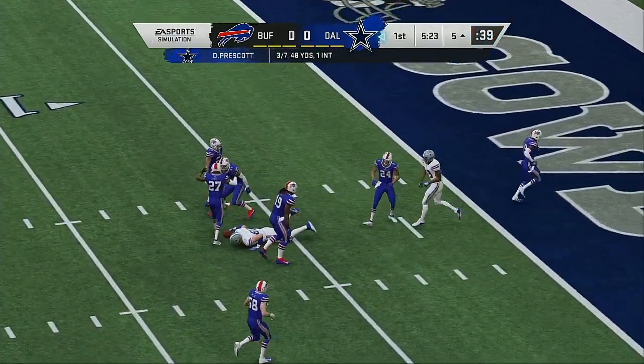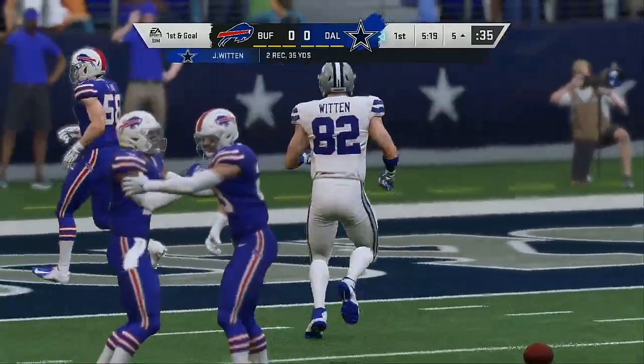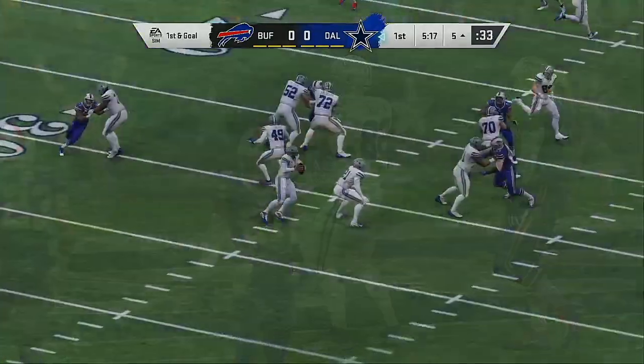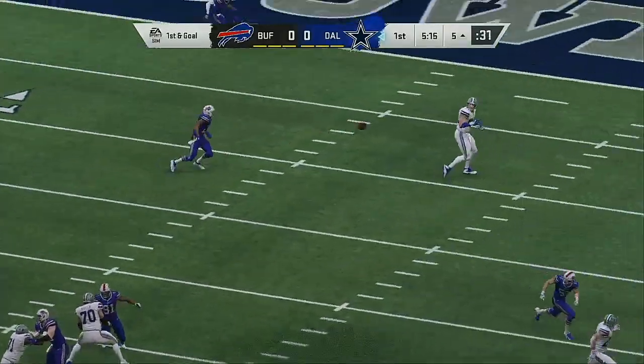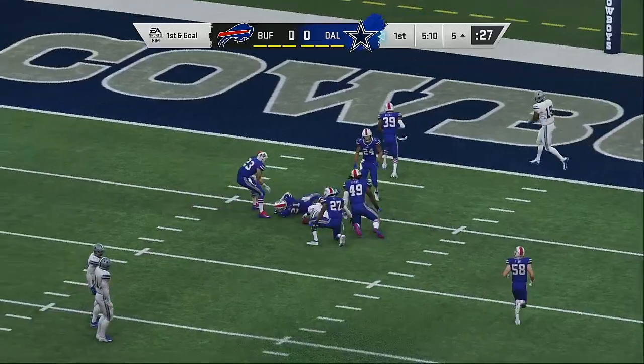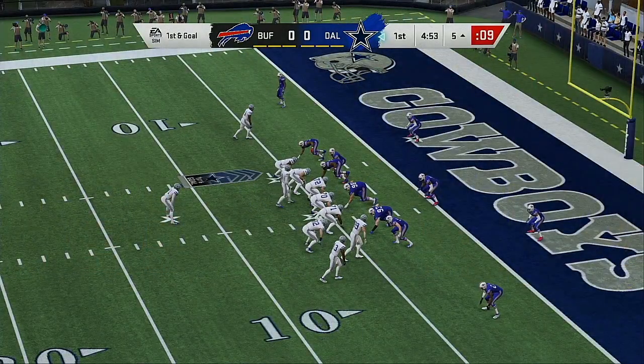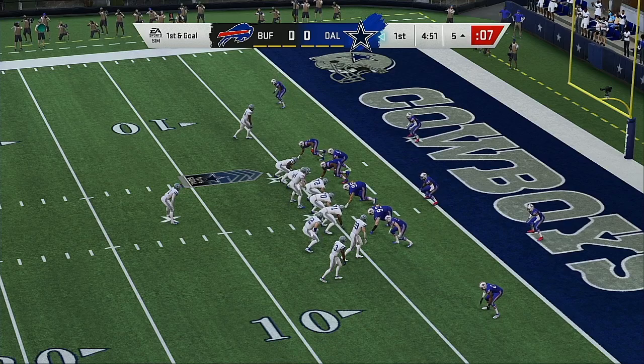Completes it to Jason Witten. And he gets it all the way down inside the 10 and marks him at the 5. Chewing up big yardage. Another nice gain there. This one goes for 20. The first opportunity in the red zone for the Cowboys. They've got it first and goal at the 6.